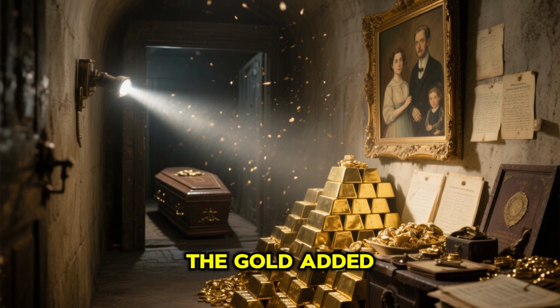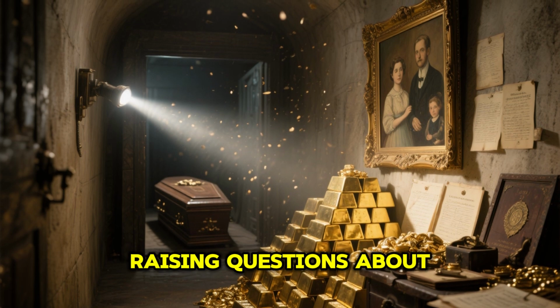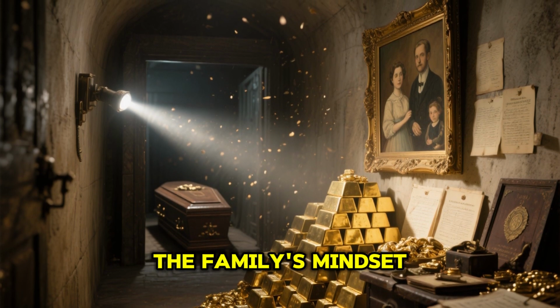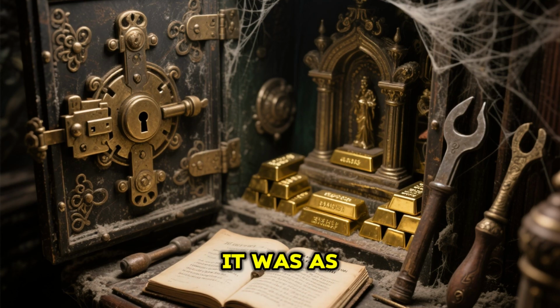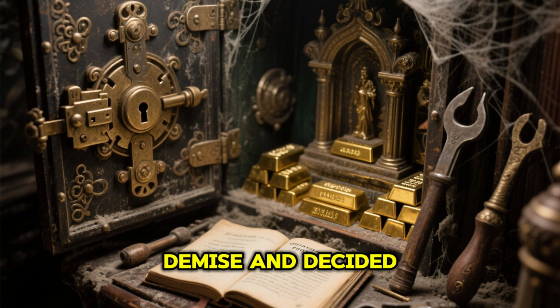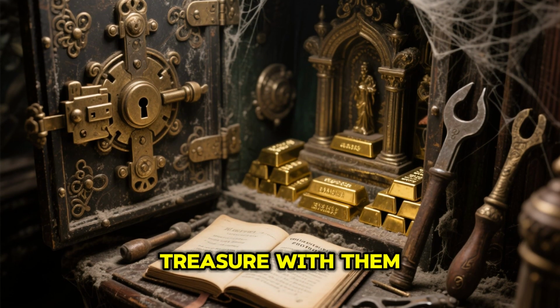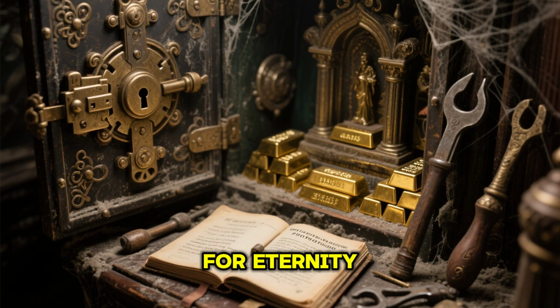The discovery of the gold added a new dimension to the mystery, raising questions about the family's mindset and their obsession with protecting their wealth. It was as if they had anticipated their untimely demise and decided to take their treasure with them, ensuring that it would remain hidden for eternity.